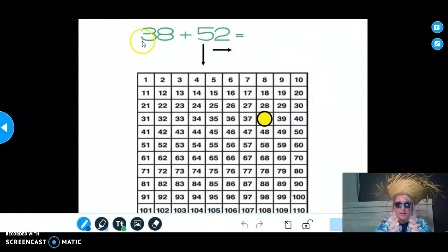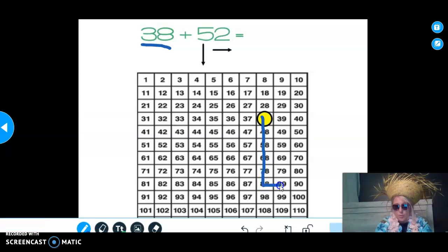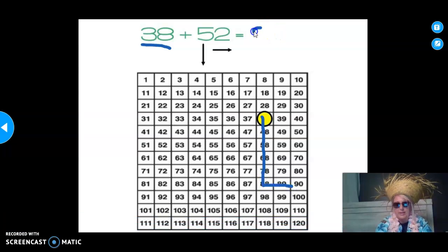And the last one, they're starting at 38, going down 5 and over 2. 1, 2, 3, 4, 5, and over 2. 1, 2. We landed on 90.